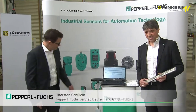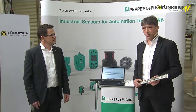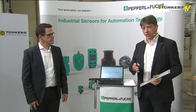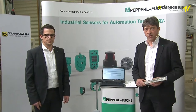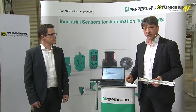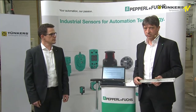Welcome. Hi there. Today we have the chance to demonstrate our new function. The company Tünkers has used our Safe PGV, which you see in the movie, for a couple of years in different devices, meaning the AGVs, the forklifts, and so on. And we developed this new function into both systems, that means the Safe PXV and also the Safe PGV system.